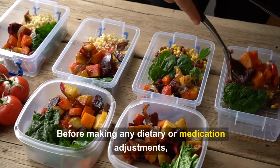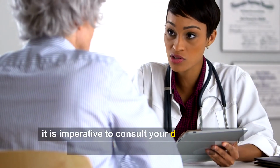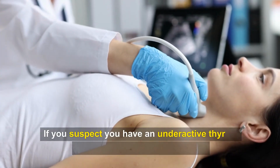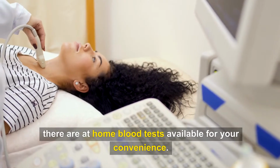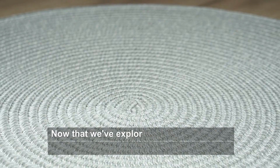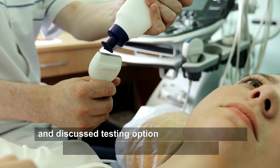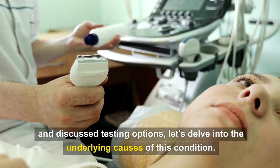Before making any dietary or medication adjustments, it is imperative to consult your doctor regarding the use of these natural remedies. If you suspect you have an underactive thyroid and seek a definitive diagnosis, there are at-home blood tests available for your convenience. Now that we've explored various nutritional supplements for managing hypothyroidism and discussed testing options, let's delve into the underlying causes of this condition.